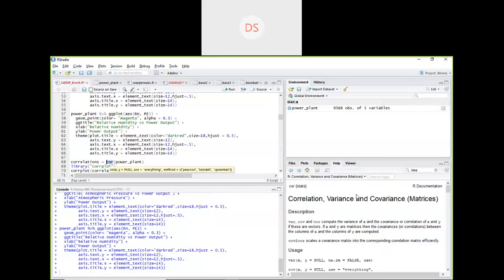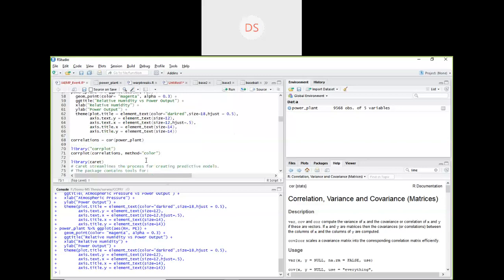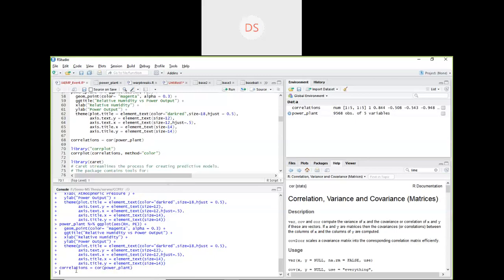This is the correlation or the covariance between two variables. This function gives me the covariance between the power I am getting and the ambient temperature or ambient pressure. I can ask the R package to give me the covariance of all the variables in the power plant data set. So let me ask R to give me the covariance. Now it has given the covariance, and it is displayed and stored like this.